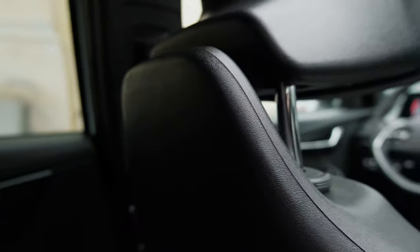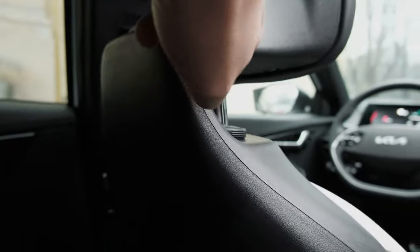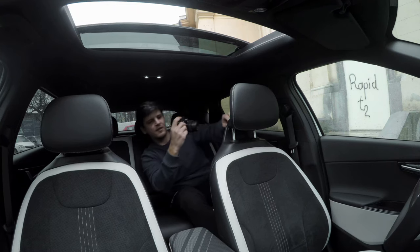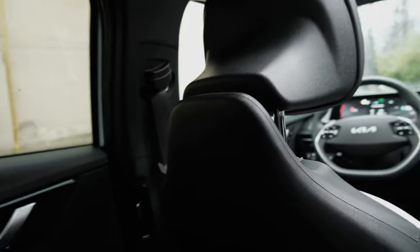Not sure what this is though. Allegedly, it's supposed to be a grab handle. I think it's ridiculous. I don't like it. I mean, they could have just ended the seat here, giving you a little bit of visibility through there. Not the best solution, I think. It looks interesting and I can see that it's meant to look like it's one piece, I guess.